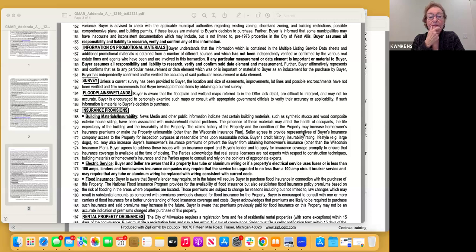So again, survey: unless it's provided, it's not required. If they're buying in a subdivision, a plat is considered to be equivalent to a survey. But in regular established residential home properties, a survey is not required unless the buyer wants one.